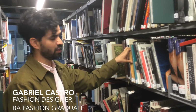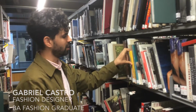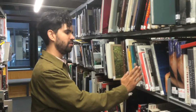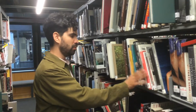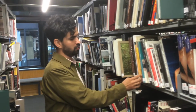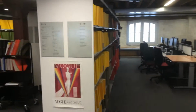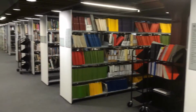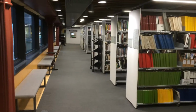One piece of advice I would give is, if you're looking for a book, always try to look at the 5 books ahead of the book that you're looking for, and the 5 books before it. You might end up finding something really interesting and random that you were not looking for, but it might totally make sense for what you're researching.